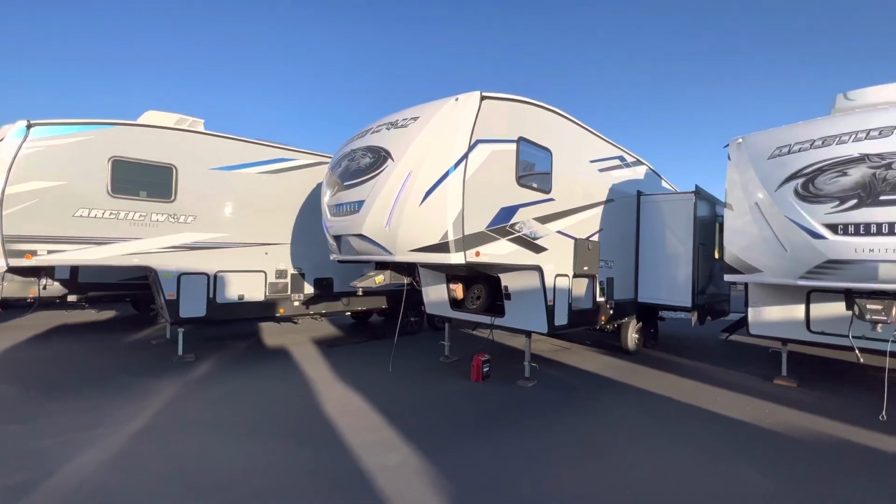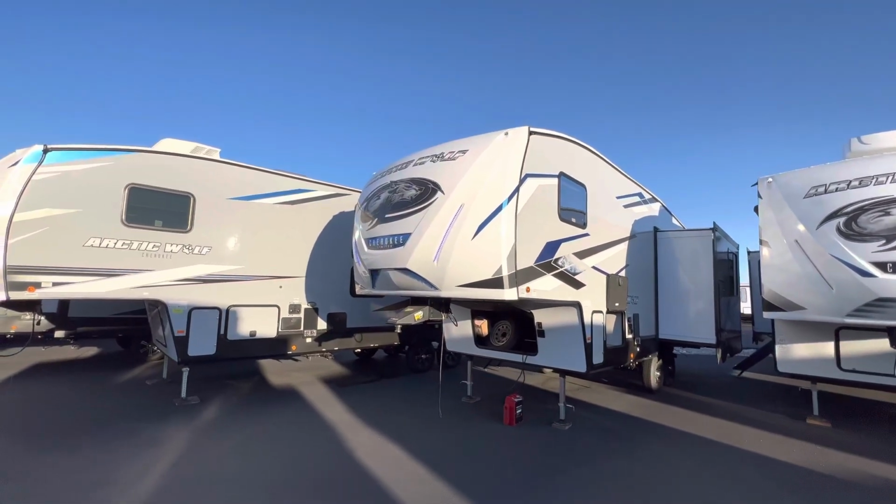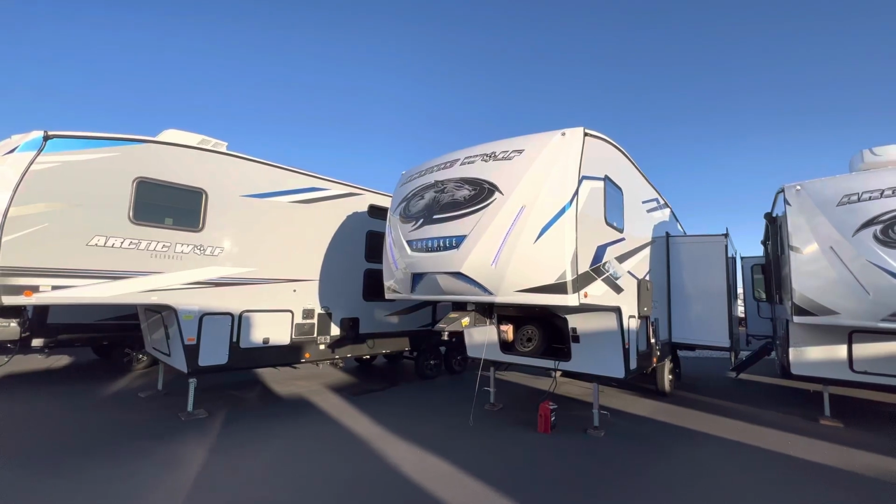Today I have a pretty different fifth wheel for you. It is definitely a unique floor plan. This is the 2023 Arctic Wolf 261 RK.